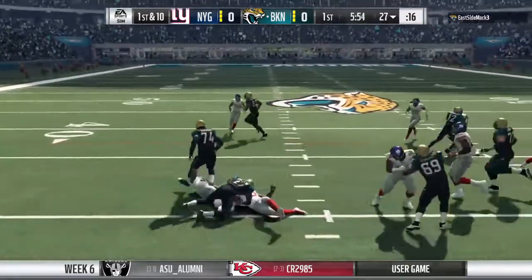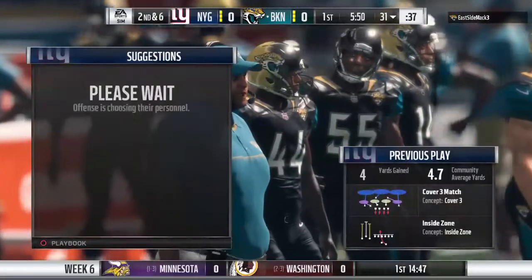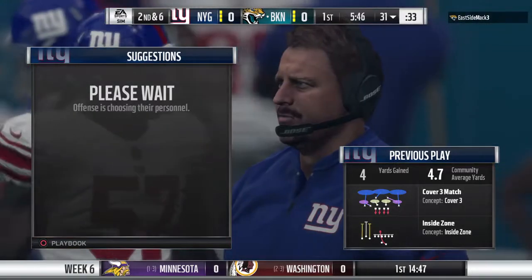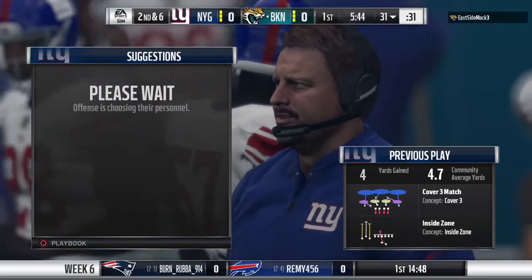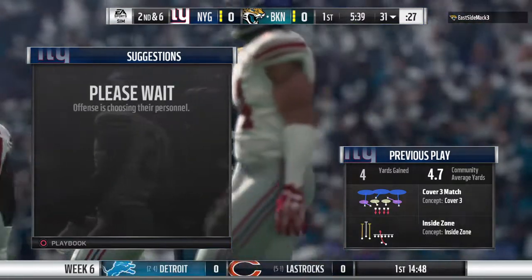First carry for Leonard Fournette, and he powers his way up past the 30. It's a pickup of 4, and it'll bring up second down. Tough running there. That's a hard-earned 4 yards. Yeah, those are the unsung kind of runs. They don't fill up the stat sheet, but they do set you up in good position on second down.